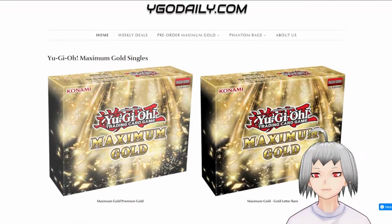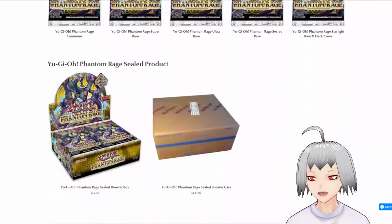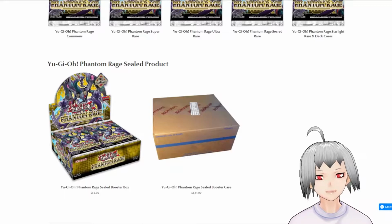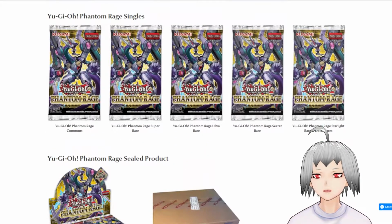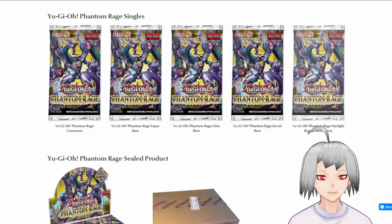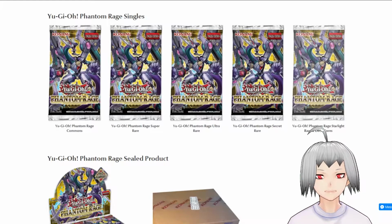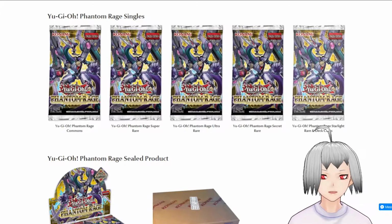So right now they have Maximum Gold over here, but they also have all the Phantom Rage singles. Something about their website design, I don't particularly like it that much, just because it doesn't really give you that much to go off of, because it's just a single pack. I would say maybe switch it up and use the SR or UR tickets inside Duel Links, because those are the usual ones. Have the N for common, R for rare, then your ultra rares, and then create another one for secret rare, and then Starlight and stuff and deck cores.